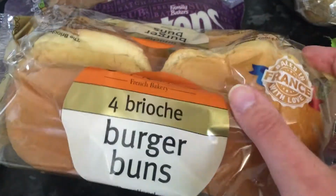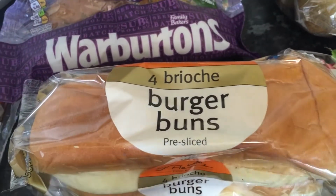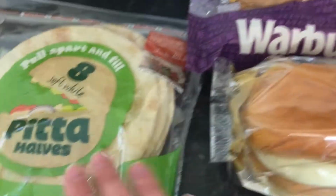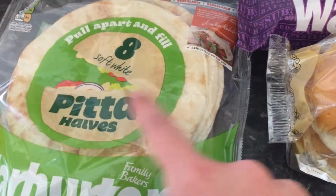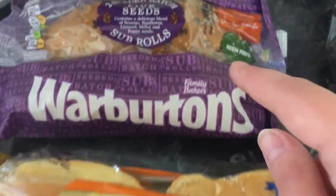Every time I seem to get an order, burgers are either squished or bread and everything else. So fingers crossed it won't happen again. But I got the pita halves, the Warburtons. I opted for the white this time, just for a change for the kids, really. The brioche burger buns, which we're having in a minute.